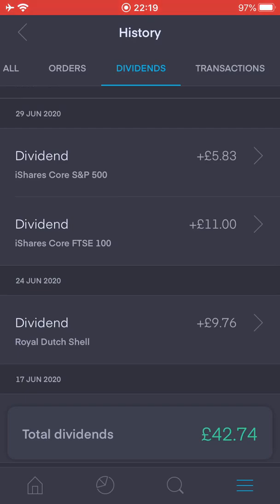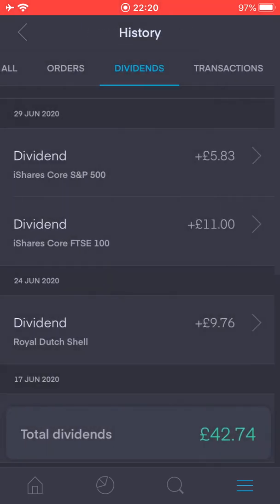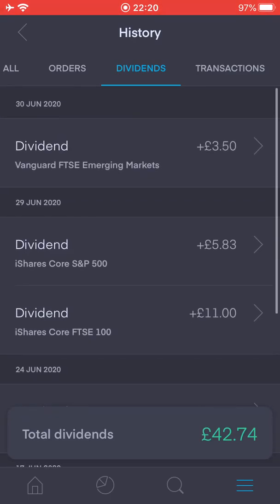This was when I received my dividend from Shell, and that was a dividend, as you can see there, of £9.76, for 77 shares that I owned with Shell. That was a decent payment, or at least I thought it was, considering I've not been investing for that long. £9.76, so that's where it started on the 24th of June.